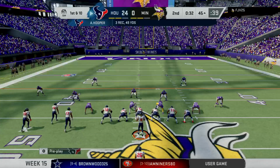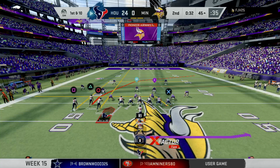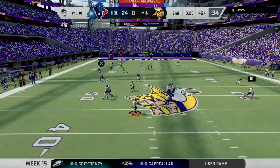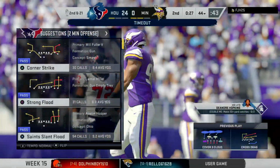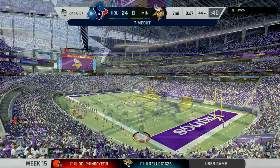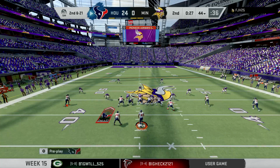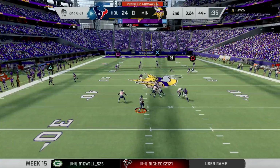It's set. 19. 54. Line up, line up, go. On 1st and 10, Watson. Under pressure here, and down he goes. Sacked back at about the 43-yard line. Now the Texans will use one of their 2 remaining timeouts as they'll stop it with 27 seconds remaining here in the second quarter.